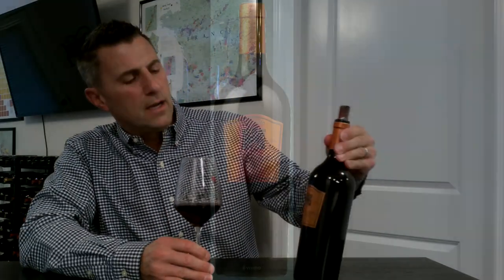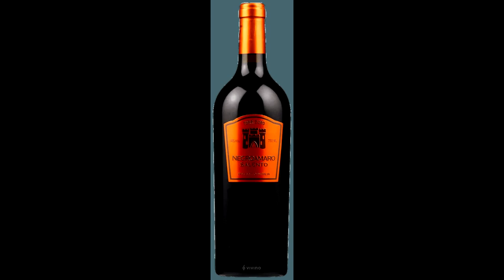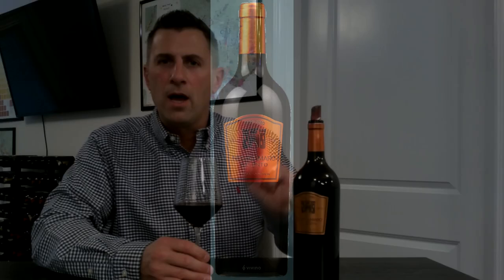This particular wine comes to us from Torre d'Ora, and this is a 100% Negroamaro from Salento in southern Puglia. And if we look at this particular wine in the glass, the first thing that we'll notice is it's extremely dark in its color. We cannot see through this at all. The wine, as we kind of move it around the glass, we'll notice significant legs, and that's because this type of wine produces a more highly alcoholic finished product.